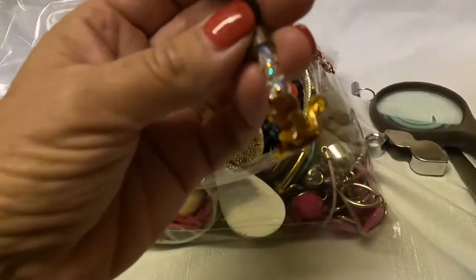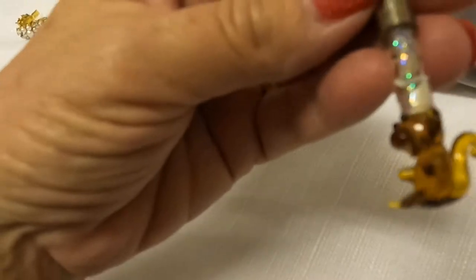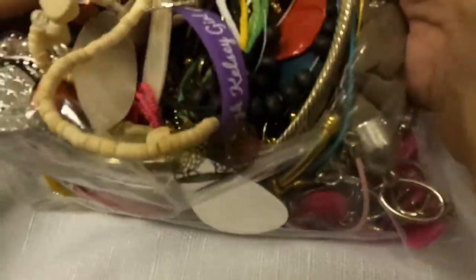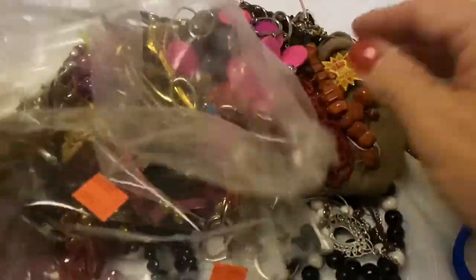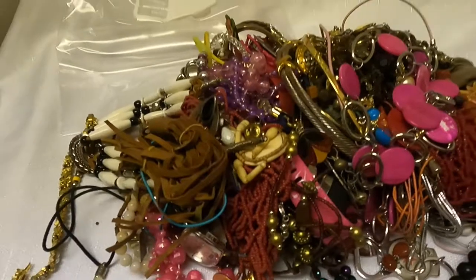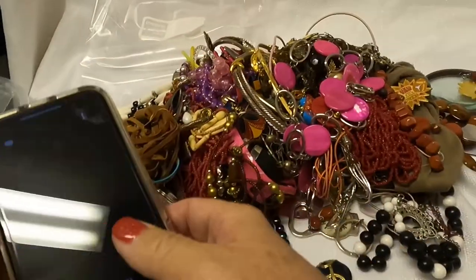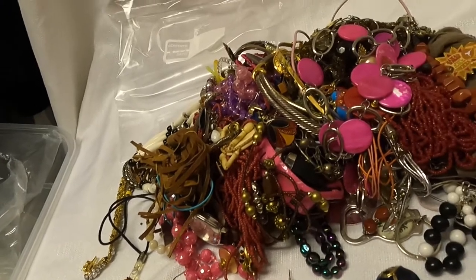This is interesting. It's like a little mouse or something with some glitter. That is bizarre. Crazy. So I'm just going to dump all of them out. Oh my goodness gracious. That is a lot of stuff. All right, actually, I think I am going to take a picture to use for a thumbnail real quick.